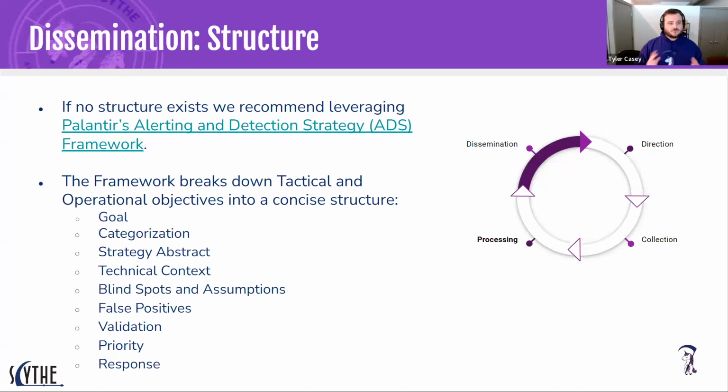All right, and then the structure of your dissemination. If you don't have any structure for it yet, to disseminate your Purple Team findings or a write-up template, we recommend utilizing the Palantir's Alerting and Detection Strategy Framework, which is free. It's on GitHub.